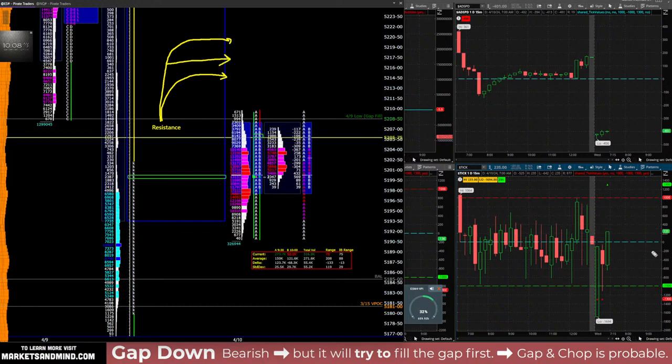Okay, so I'm now pointing out three new resistance levels above. They're really close to each other, 14, 17, and 20. If the market gets back up into yesterday's range, it will likely get some short covering. Everyone that's been selling in here will get squeezed.